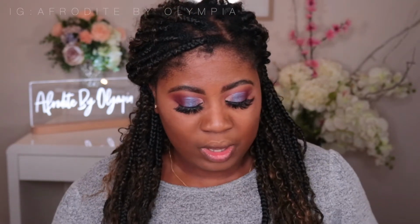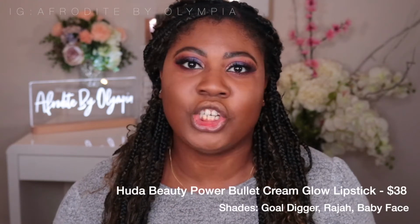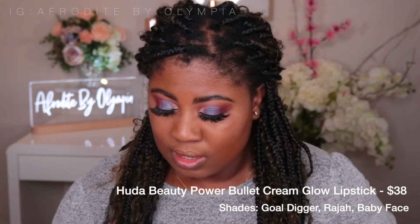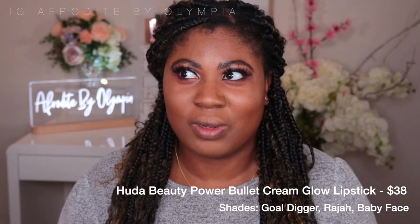Before we move on to everything else, let's have a quick play, because I am running out of time, with these lipsticks. So I've got 3 shades. I'm gonna swatch all of them for you guys. You won't be able to reply, but you can tell me which one you like the most in the comments below. If I like the formula, I'm considering purchasing more.